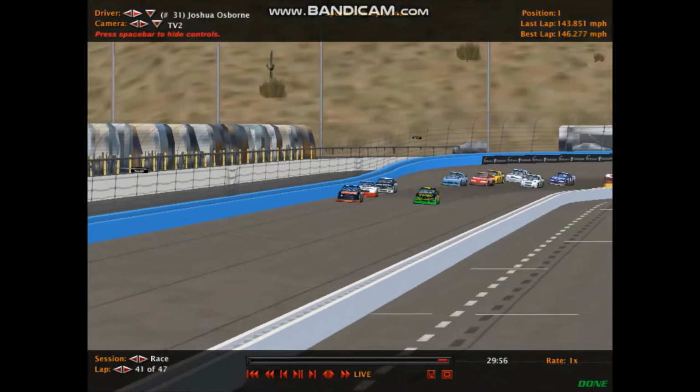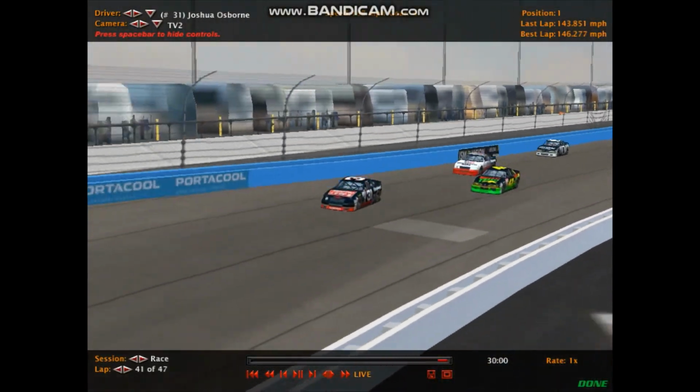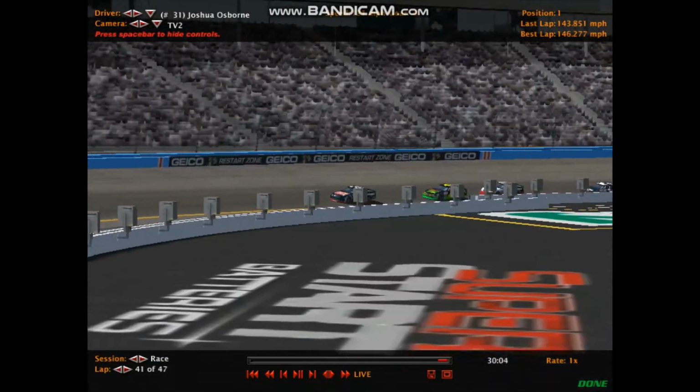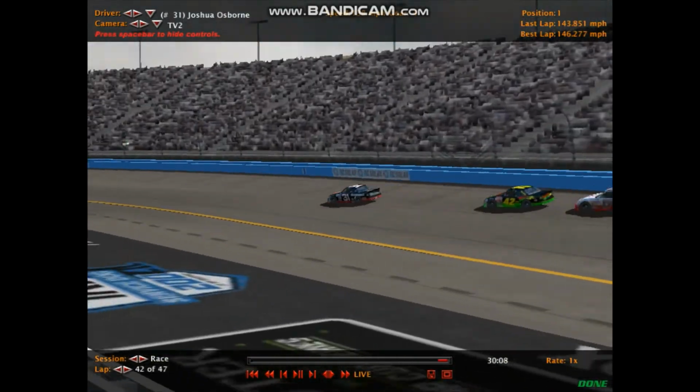And a battle for the lead is developing, Joshua Osborne versus Kyle Matthews. Through turns 1 and 2 they go. They're coming up now on six laps remaining.